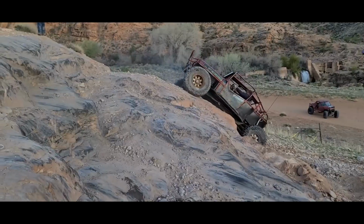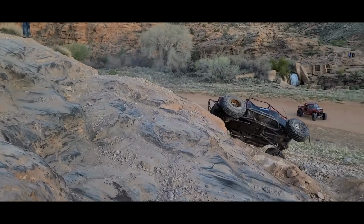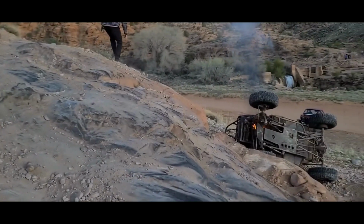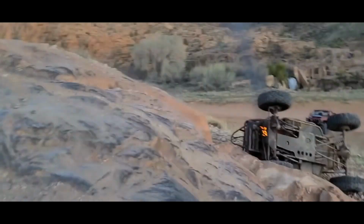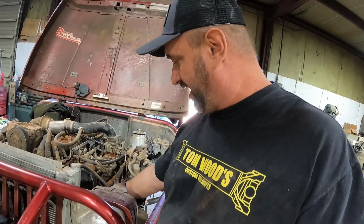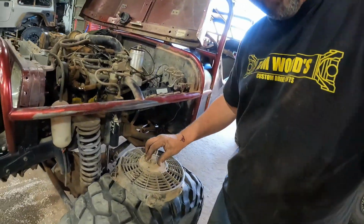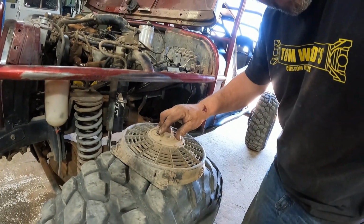Some of you may have seen a video of the buggy rolling over on Potato Salad Hill and catching on fire. Yes, it did. It just kind of ran backwards for a second and blew some gas out of the throttle body here, and it caught fire on the exhaust. Not a big deal. It burned out pretty much. It melted some fan wiring a little bit, and when it fell on its side, it pulled the wire out of the fan.